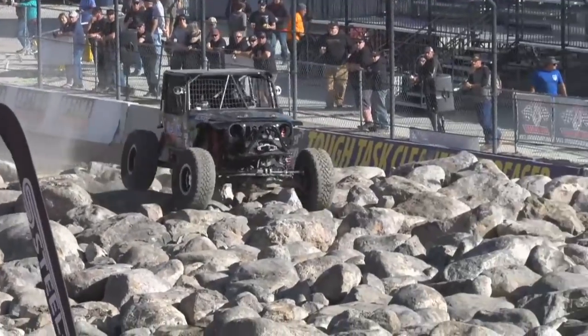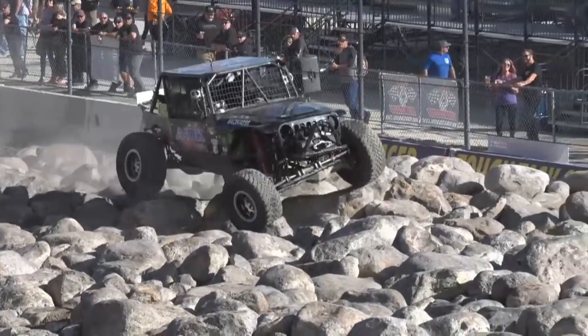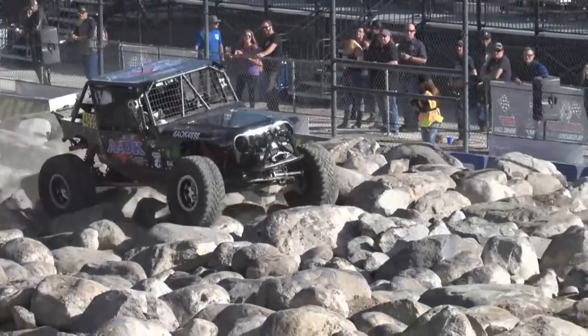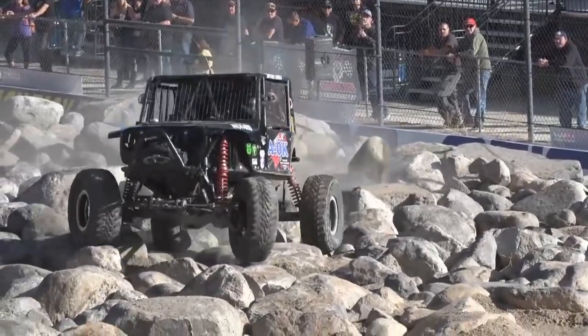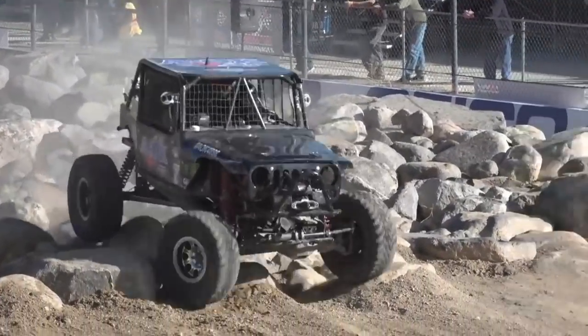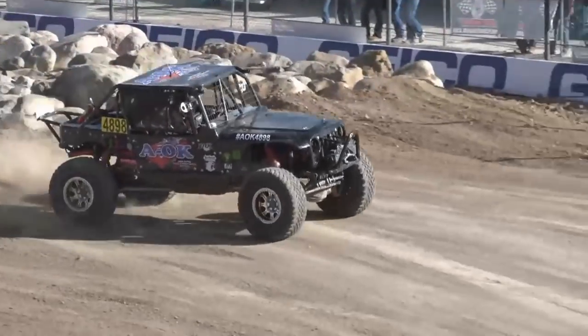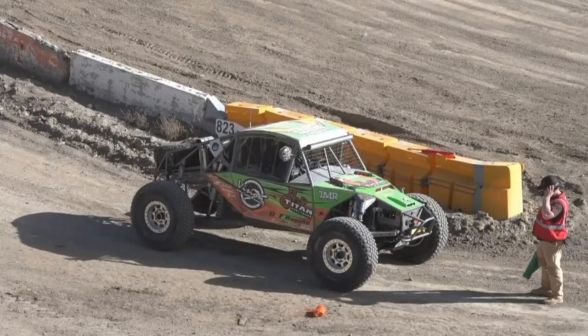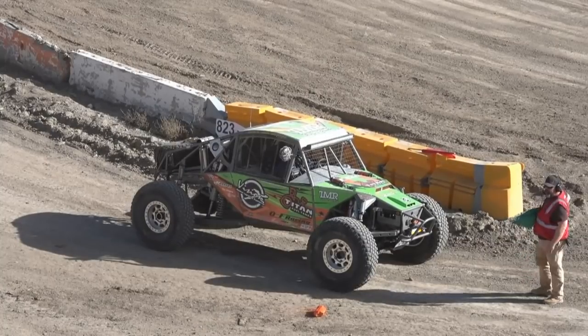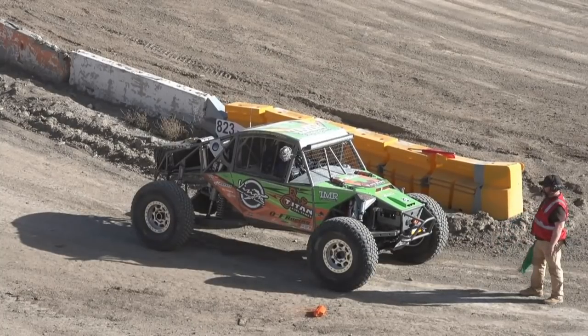Unofficially. Here's the replay of Arturo Soria through the rock section. You see where it kicks here at the end. He completely goes sideways. Look at those tires deflect. And this is why you can see this course is going to be so difficult over the next day of racing. So I believe that was the last car for the 4800 Brannock Motorsports Legends class. Great run by those guys.